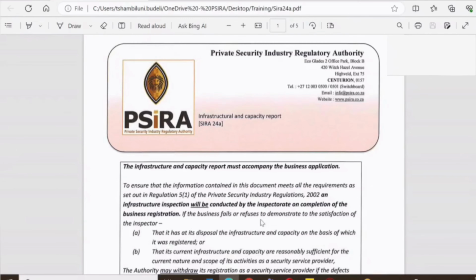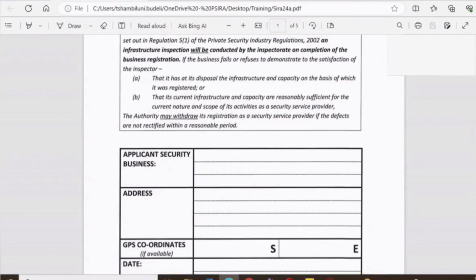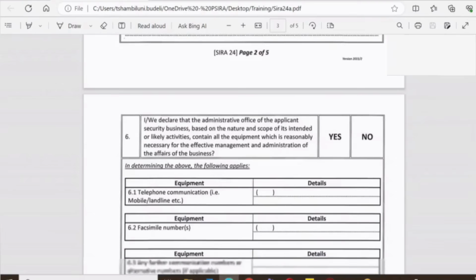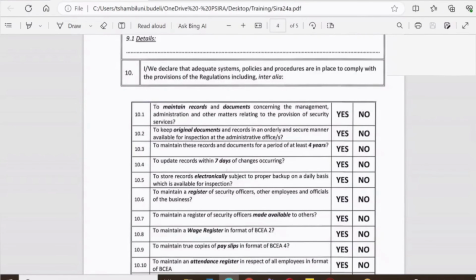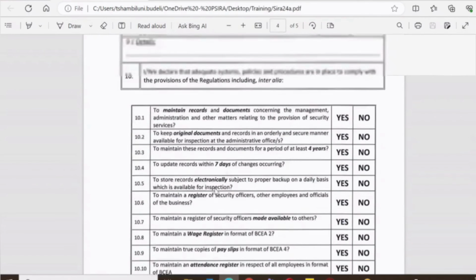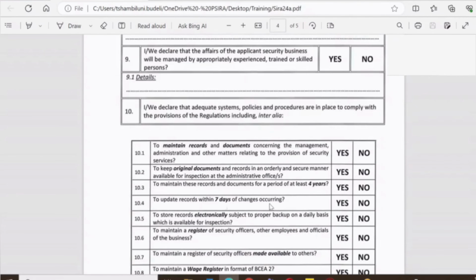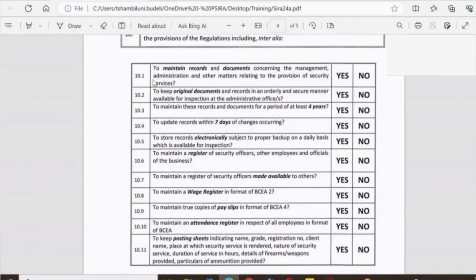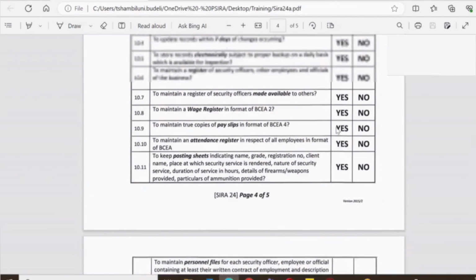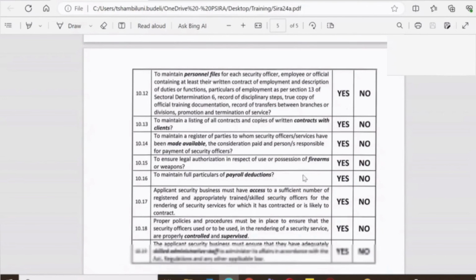For example, is it an immovable structure? Do you have one room that is dedicated as an office? You'll be asked to state also the telephone numbers, the email addresses, and also list the equipment that you have. Once you have completed the form in full, then you will sign the last page. So the form has 5 pages. This is what it will look like. The same questions that are on this form is the same questions that the inspector will ask you when they come do an inspection at your offices.